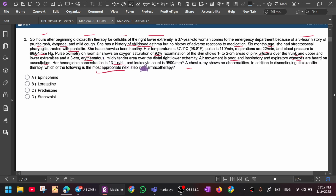Which of the following is the most appropriate next step in the pharmacotherapy? Is it anaphylactic? Oh, no, there is urticaria only. There is no respiratory distress. Oh, no, okay, air movement is poor. Okay, anaphylactic shock.